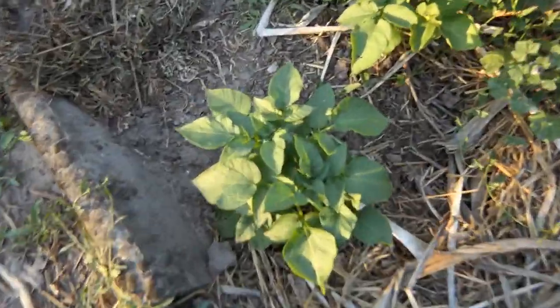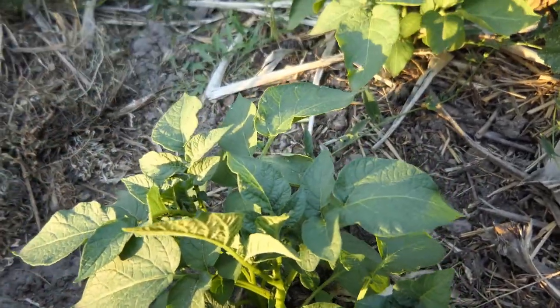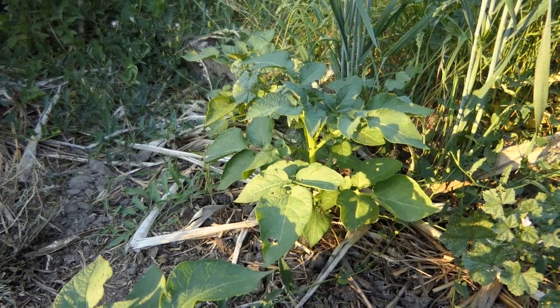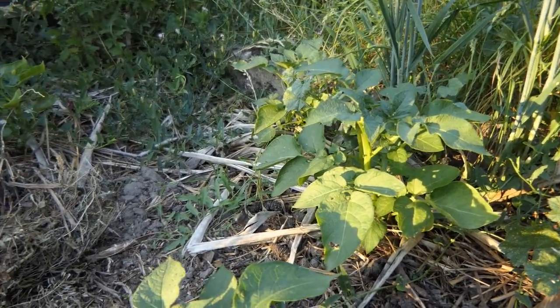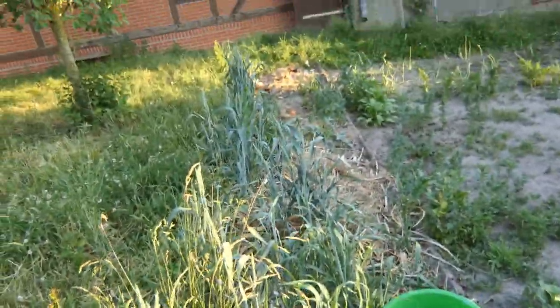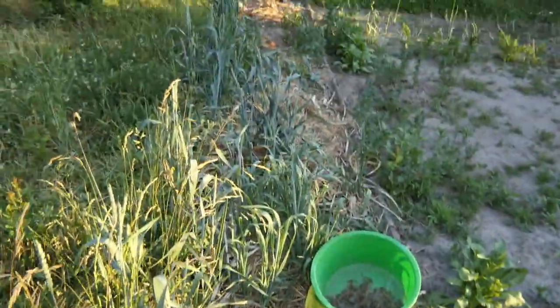Now in the back we have potatoes, which are also, I think, leftovers from the pig feed. Yeah, anyways, it's pretty cool. It's so satisfying to see things that just grow by themselves, you know. It's like my unintentional permaculture garden on my compost.